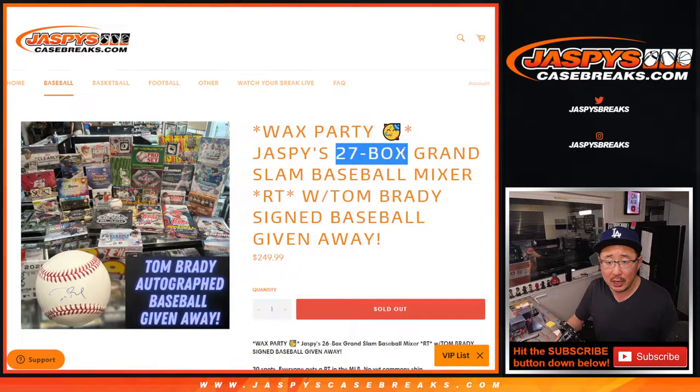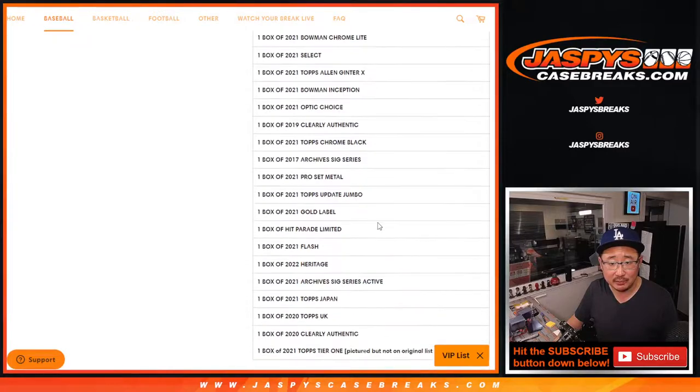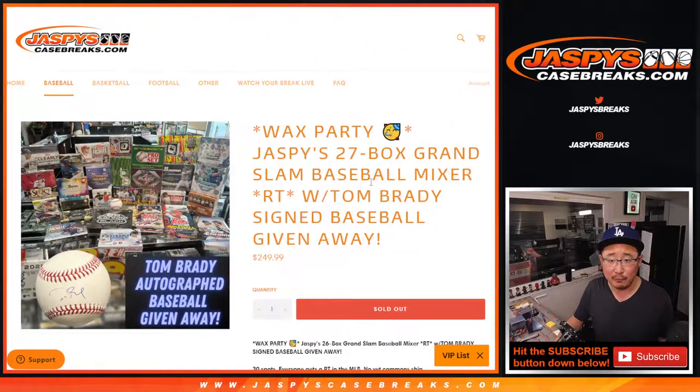A lot of your orders, almost all of them if you bought a spot straight up, are going to say 26 boxes. We noticed that the tier one box right there, just next to the Brady ball, was not on the original list. But we did pull it, so I guess we were going by the picture, or that picture was taken, so that's why it was in the container. Anyway, there it is. Tier 1 baseball pictured, but not on the original list of boxes, so there's a total of 27 boxes.